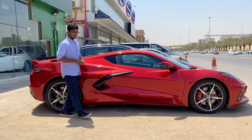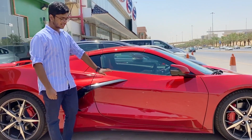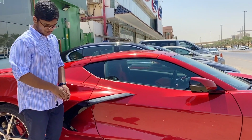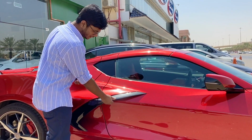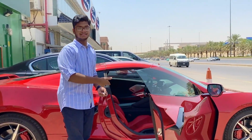Of course, the C8 Corvette is a proper supercar and it has a lot of vents over here, and the door handle is not immediately visible. To open the door, you have a pad in here. You push it and the door pops right open. Let me get inside the C8 Corvette.